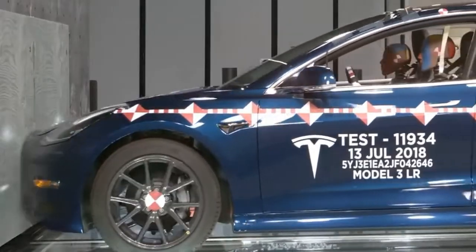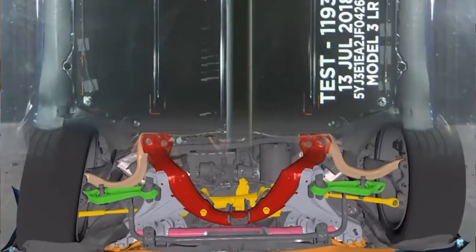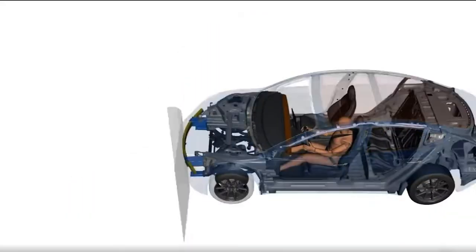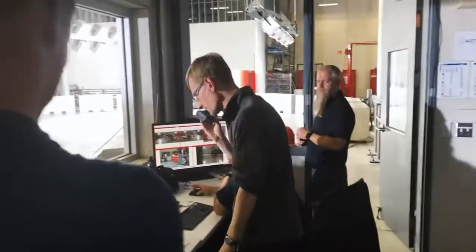Well in advance of us ever producing a physical prototype, we're running thousands of crash simulations. So at the design level, we'll produce 3D models of the parts, and we'll simulate those using very complex and sophisticated mathematical models that represent the physics of the crash.